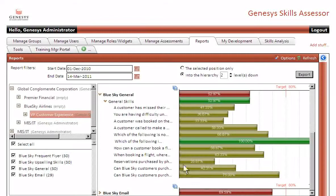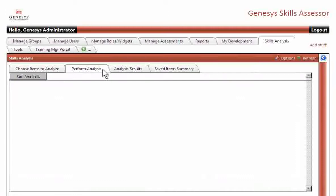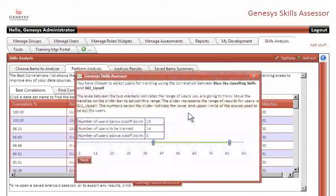Workforce optimization gives you the power to optimize employee development by discovering valuable correlations between knowledge learned and the performance actually delivered by the employee. Finding strong correlations between a specific skill assessment and performance metrics, such as quality management scores or customer survey results, can help you determine potential training areas and identify which employees will benefit from the training.